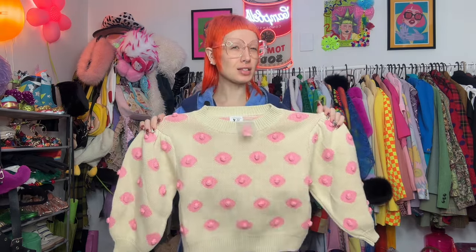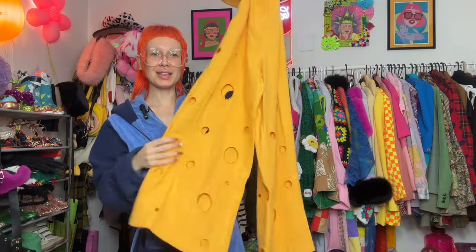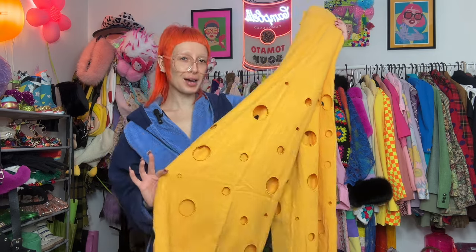I recently got a few new pieces in the mail, so that's usually something I will style right away. I got this knit sweater with this all over nipple print. The cutest, most whack thing ever. I actually can't wait to style it. And then by the same brand, I got these wide leg cheese pants. They are both by fashion brand company, and I think they are the most fun pieces to style, right up my alley. So let's get to it.